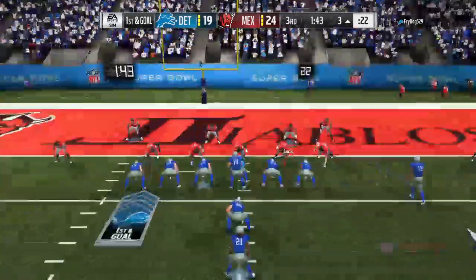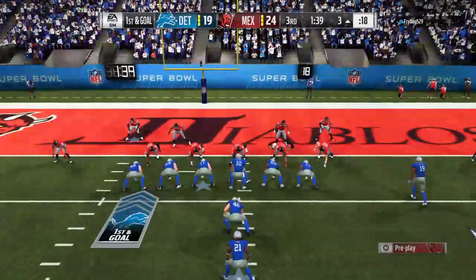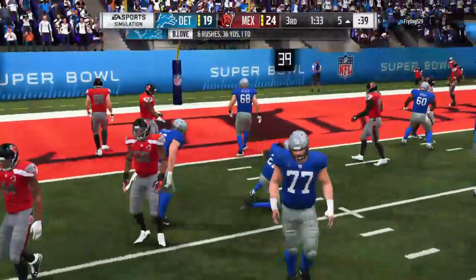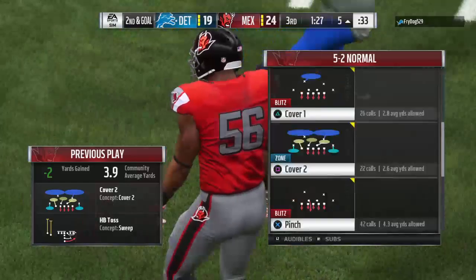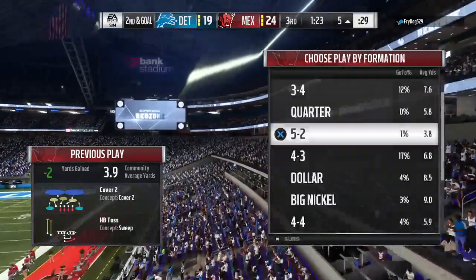Here we go now. Now they'll run it on the taunts. It's a loss of 2 there, bringing up second down. That didn't appear to be a run blitz. He just darted in once he saw the run develop. That appeared to be a case of see ball, get ball.